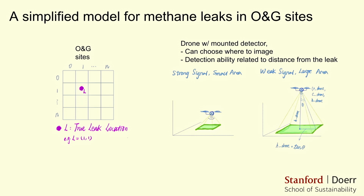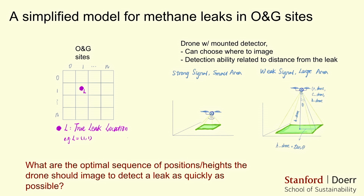And then we have drones loaded with infrared cameras. It can choose where it wants to fly next at whichever height it wants. As you can see here, the higher it flies, the larger the coverage would be, but the precision will be compromised, and vice versa. With this natural trade-off, here comes a question. What is the optimal route for this drone to fly to make us detect the leak as quickly as possible?